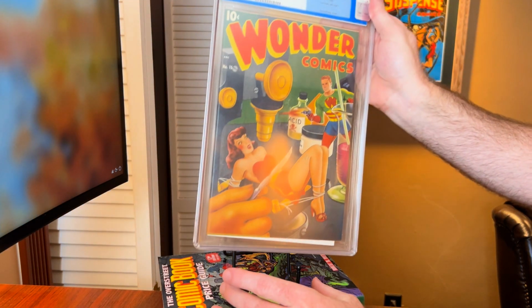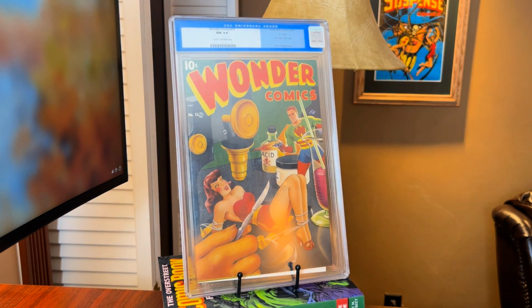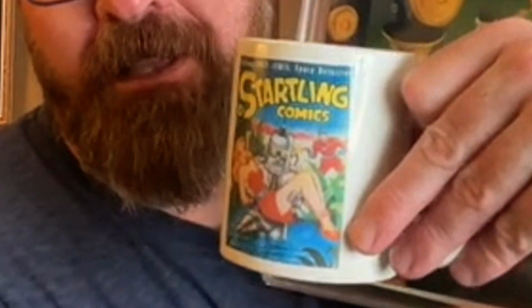If you thought that book was crazy, check out this one. This is Winter Comics number 15. It's not just any copy. It's the Davis Crippen copy, D copy. It's tied for the highest graded in the world. This is the second most famous Zila cover after the one that I showed you on my cup, Startling 49. So this is a huge book for me to give up.